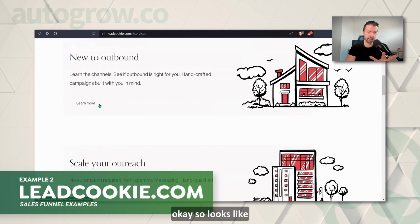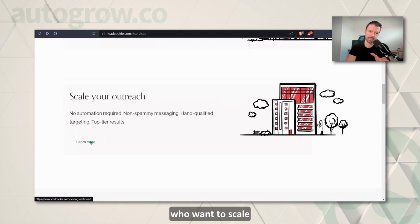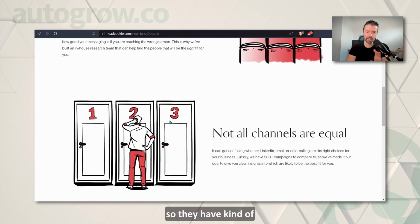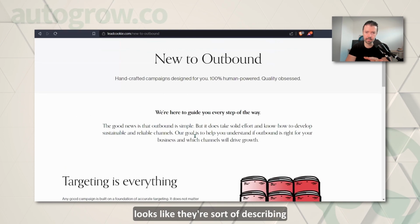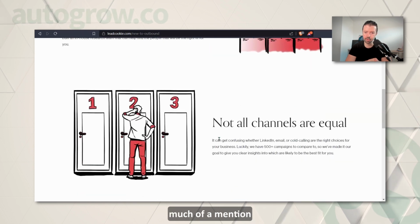Okay, so it looks like they help businesses that are either new to outbound or those who want to scale their outreach. So now I'm wondering about pricing. So they have kind of two segments here. Okay, so now they're setting expectations. Looks like they're sort of describing what it is they do. Again, really not much of a mention of LinkedIn.